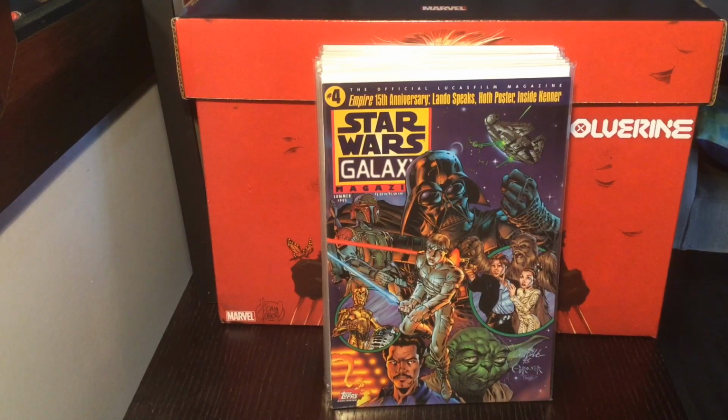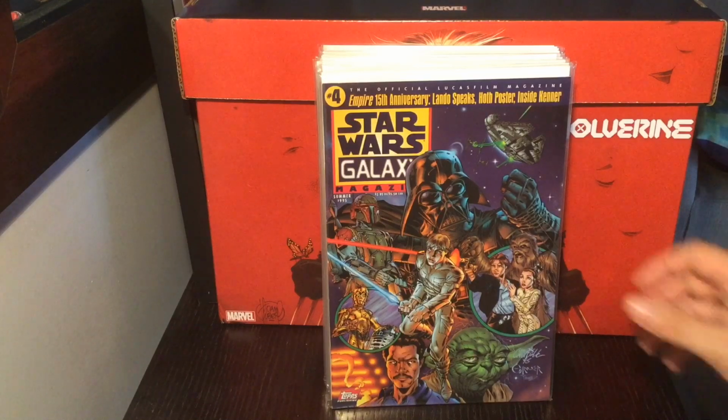Okay, so the first book I'm going to show you is Star Wars Galaxy Magazine number 4. Just a really awesome J. Scott Campbell cover. For you Campbell completionists, if you look through the magazines, you might be able to find this one. I was lucky, somebody had sold it to my shop in a collection. During COVID, he was able to price a lot of this stuff out, so I was able to get this for a couple bucks. Just a really cool J. Scott Campbell magazine cover.